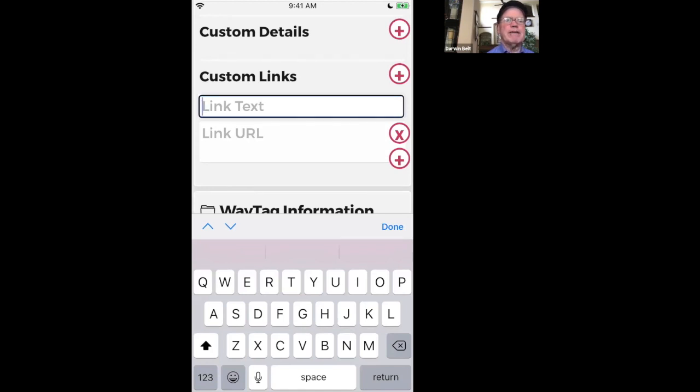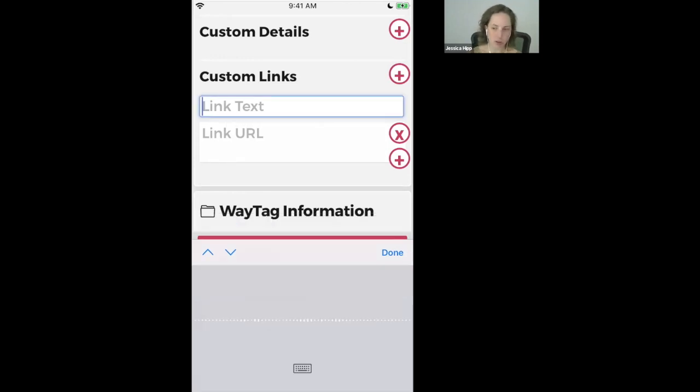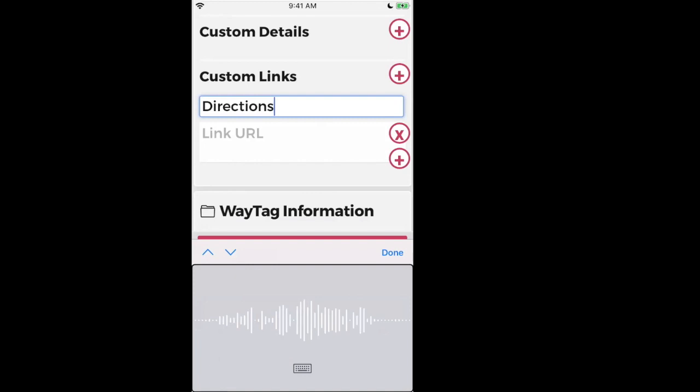So Jessica, type in Directions for Me product information. And I'll just dictate that. Oh, sure. Dictate. Absolutely. Directions for Me product information.